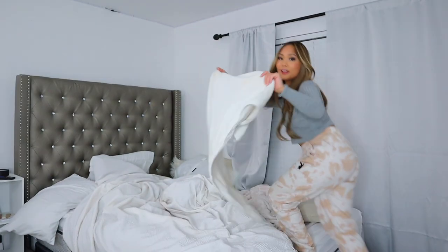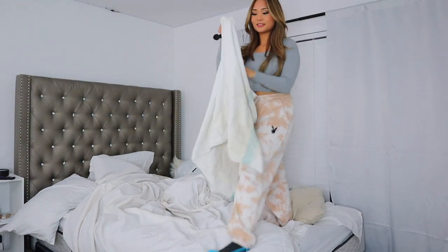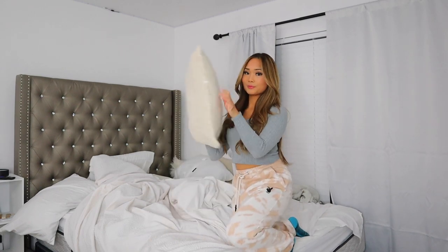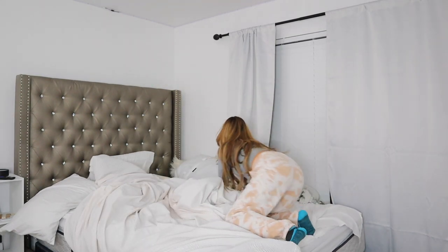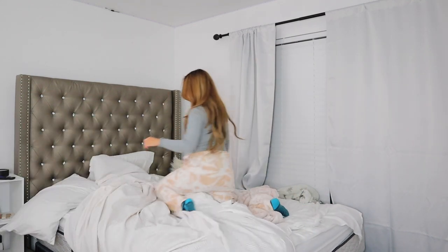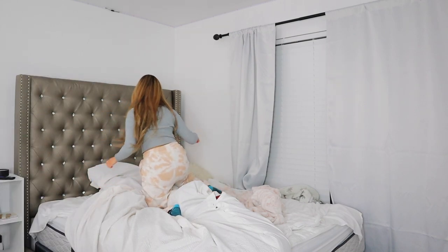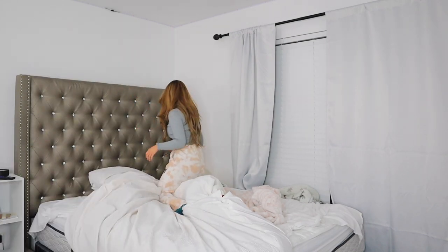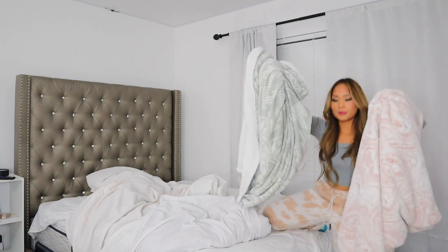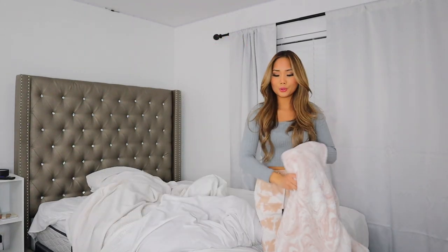Alright, let's go clean my bed. I have this towel right here full of makeup stains. What I usually do is put all my pillows on the floor. My two throw blankets, because your girl gets so cold at night.